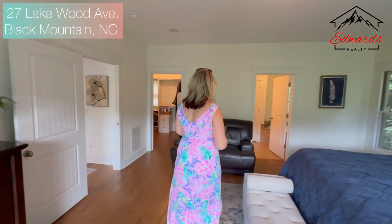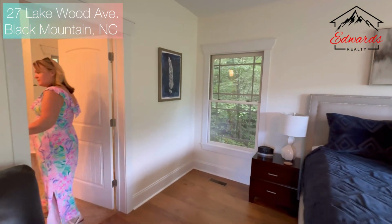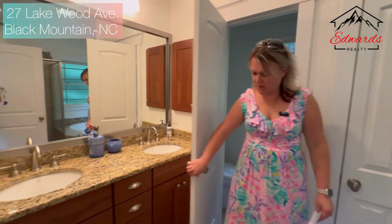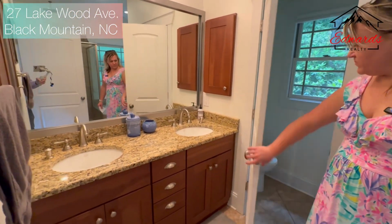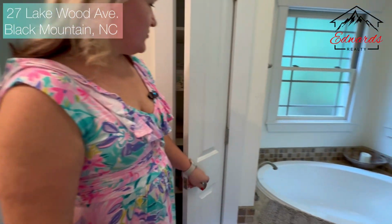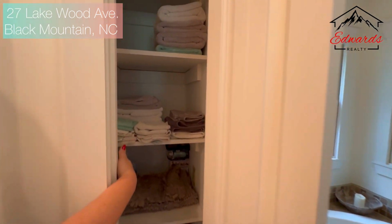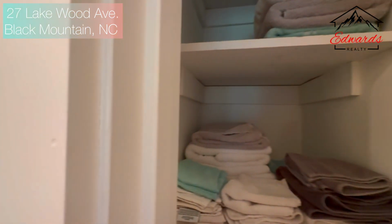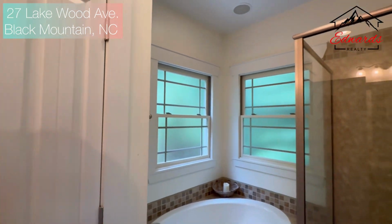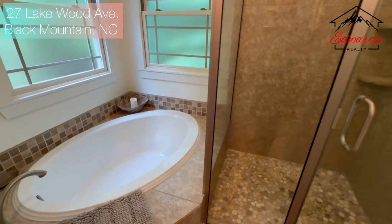Then there is a bathroom. Two sinks with granite. Separate toilet area. We have a very tiny door, but if you look inside, it's actually much wider linen space. We have a tub and a shower.